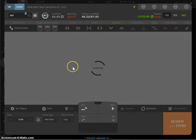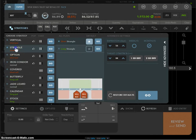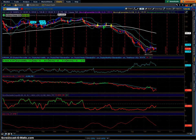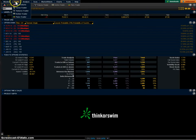XRT, which is the what, retail? Yeah, retail index. Let's look real quick. Strategy, strangle, go. Yeah, look, this is a nicer trade. $1.52, but it's not as liquid. Let's see what it says here. 11 cents. It's kind of wide. 9 cents. Let's see how much we can collect if it's enough. XRT. Go to the trade page.